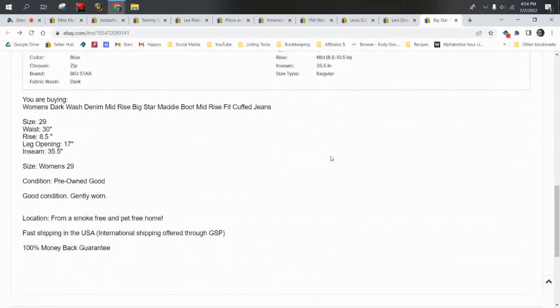And the measurements I include are the waist, rise, leg opening, and inseam. Now I used to also include the hips, front rise, back rise, and the outseam, but that's just excessive. I think that this is enough to help a buyer decide if it's going to fit good. And if they want other ones, they can ask.